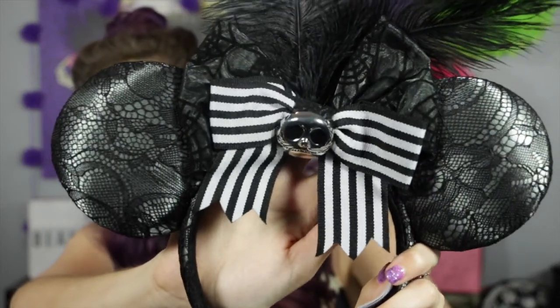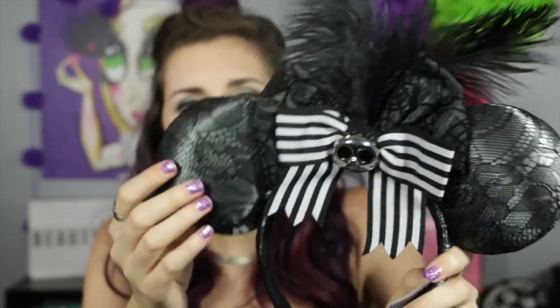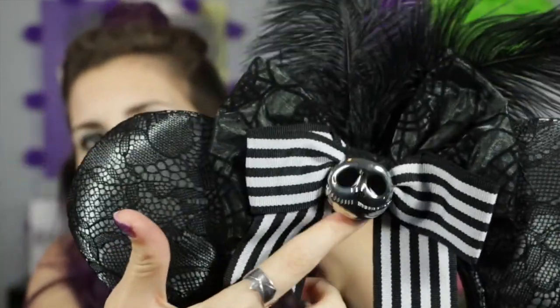So let's do this. First off, I got another little Mickey headband, or mini headband, I should say. This one is Nightmare Before Christmas, Jack Skellington themed. It has these feathers, amazing lace detailing on the little ear part here. And then I love, love, love the striped bow. And then there's also another bow behind it that has just spider webs and stuff. Can you see the spider webs right there? And then it has Jack in the middle.